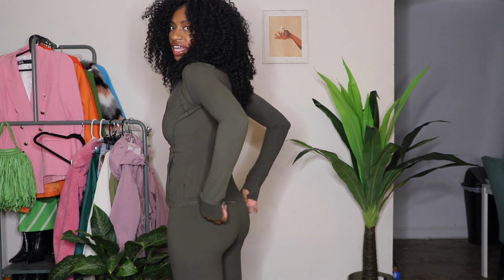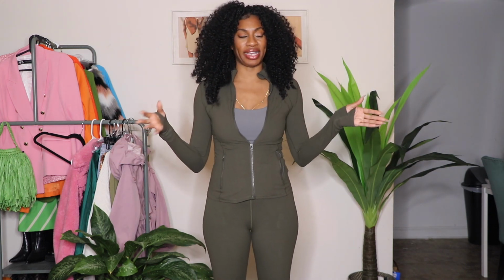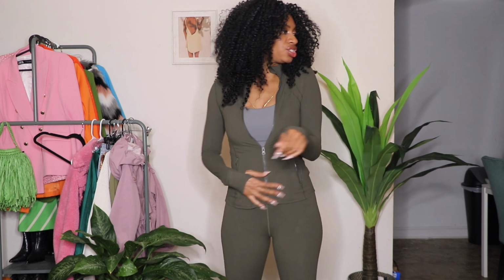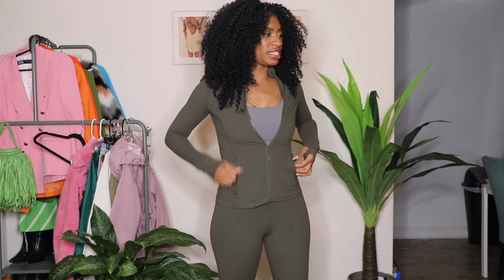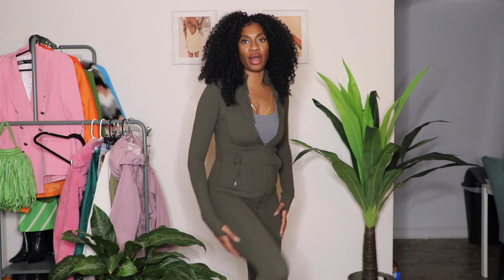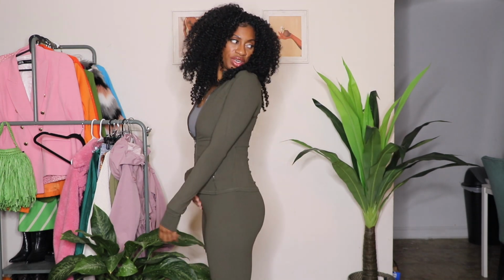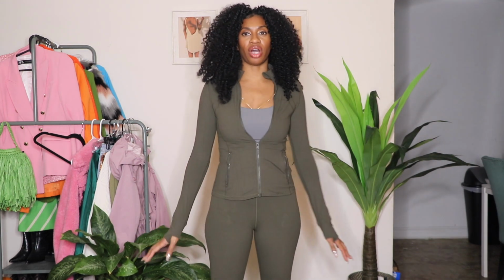I love how the jacket fits and that the colors match, so you don't have to worry about it if you're ordering SHEIN pieces and matching colors over different items. The colors do match, even though you're buying them as separate pieces. Love that this has pockets. It's so soft and easy to move in, easy to work out in, run, squat, and do everything you need to do in these. They're just super comfortable.